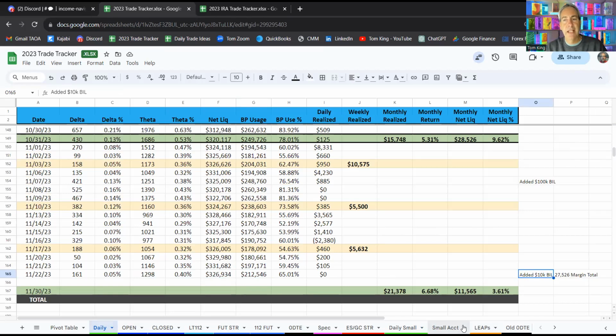I did add more BIL today, so we did add more BIL to the portfolio. I added another $10,000 in BIL, so right now we're at $110,000 worth of BIL. It's now using about $27,000 in margin, which is not quite 10%. So if you take the $27,000 out of this, you're down pretty close to 50%. So we're in great shape. I mean, love where we are here. Didn't close anything today. No need to do that. We added some BIL, and that was pretty much it on the session.